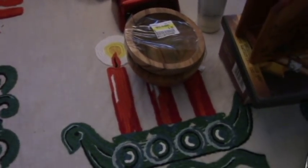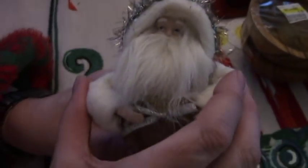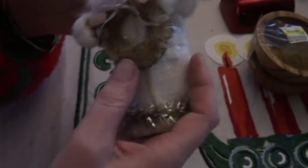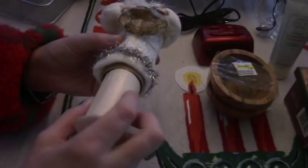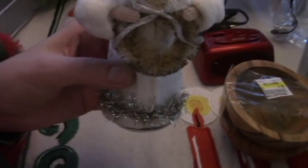This candy, Coco. I got this candy container Santa. You're supposed to have candy in there. Oh, there's a ball in there. I'm not going to pull it out. So I got this for $2. I thought he was rather nice. And he's got this nice tinsel-y stuff. Sorry.